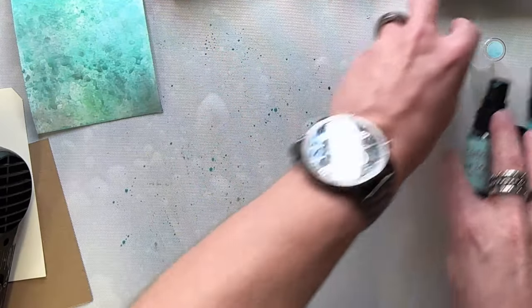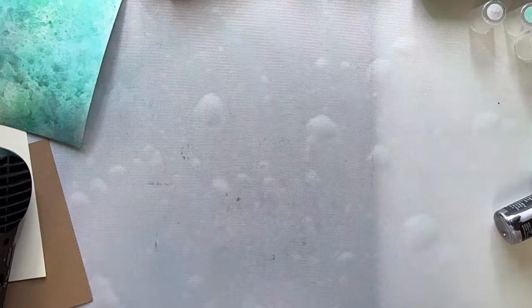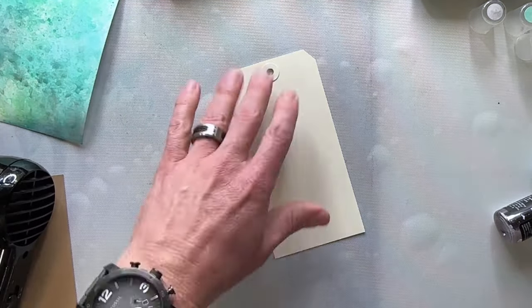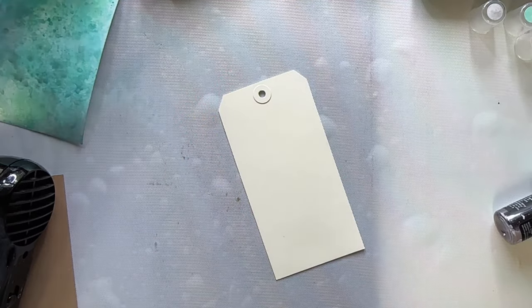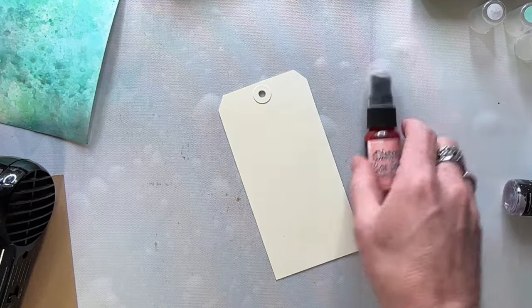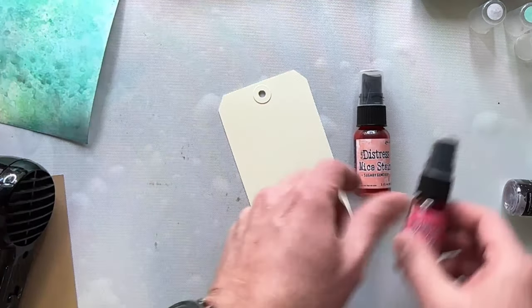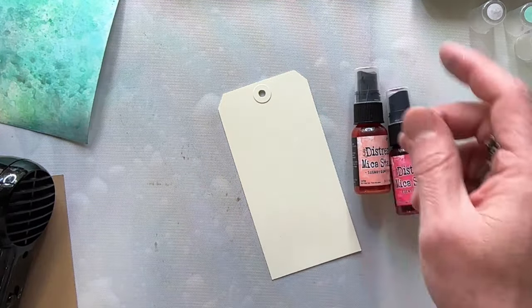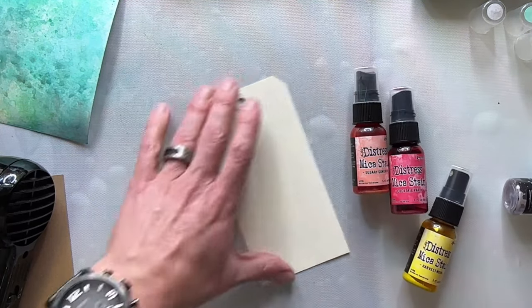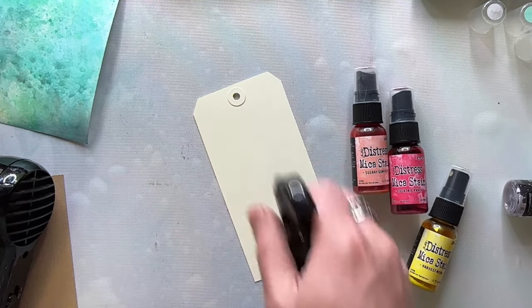I'm just gonna push these off to the side. Easy to wipe this up, just use a cloth. Let's get into some other backgrounds. So this, we're gonna use a little Sugary Gumdrop. That's gonna be pretty. We'll do a little Cocktail Party, that'll be some pink. And I think we're going to throw in a little Harvest Moon. That will be good. Okay, this one's going to be just a mixed media tag.